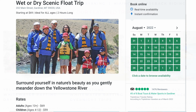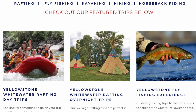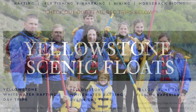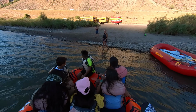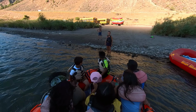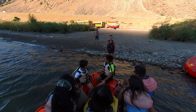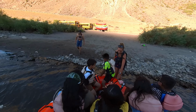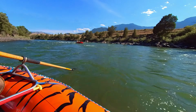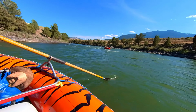They have a variety of rafting tours from day trips to overnight, from scenic floats to whitewater rafting. We opted for the tamer scenic float. By the way, the people who work behind the counter and who row the rafts are really nice, friendly, and helpful people, which made the experience so much better. You don't want grumpy people rowing your raft.